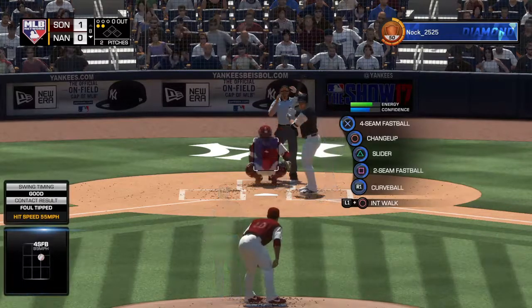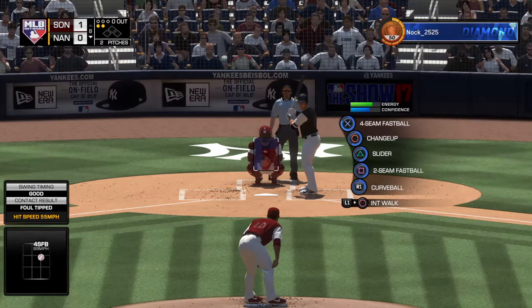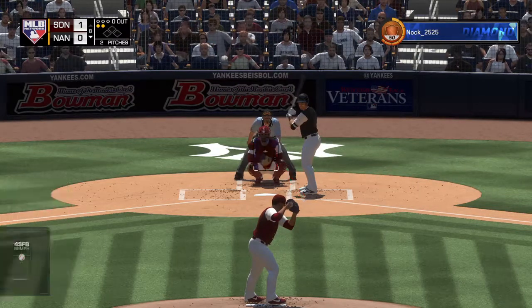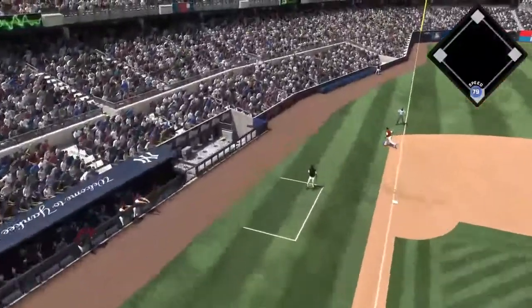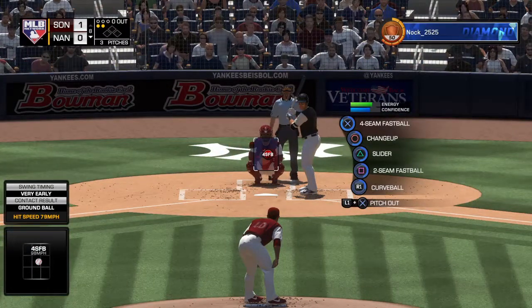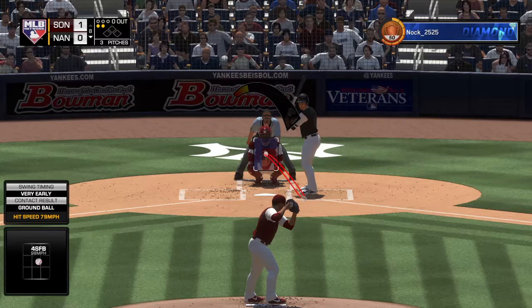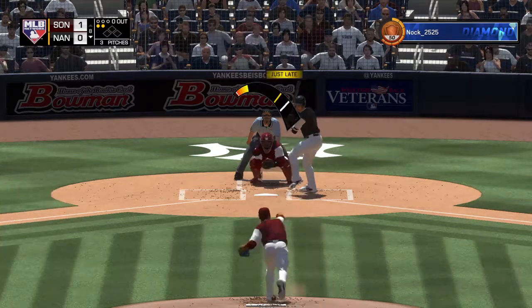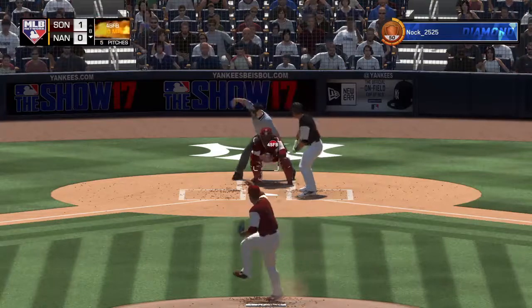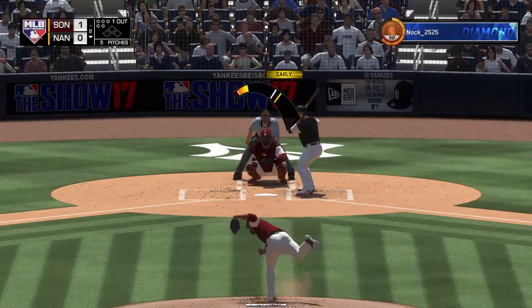It's a major part of his arsenal. And that's swung on and fouled straight back. The 0-2 home. This is hit on the ground, but foul. Ready with another 0-2. That misses. 1-2. And he takes strike 3 called on the fastball. 1 gone. Russell Martin now, and he's likely just trying to put one in play here.